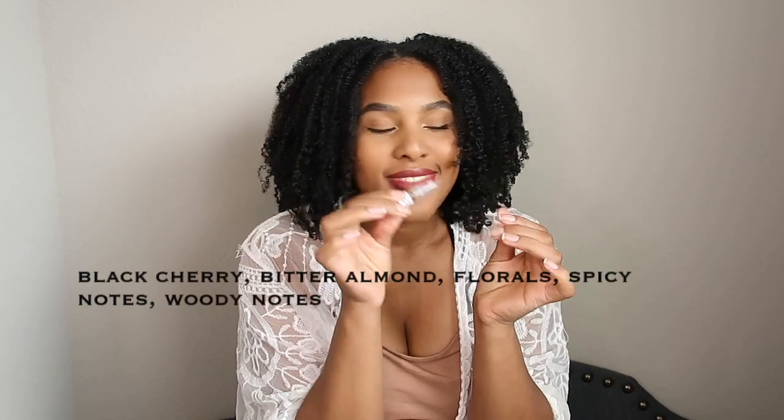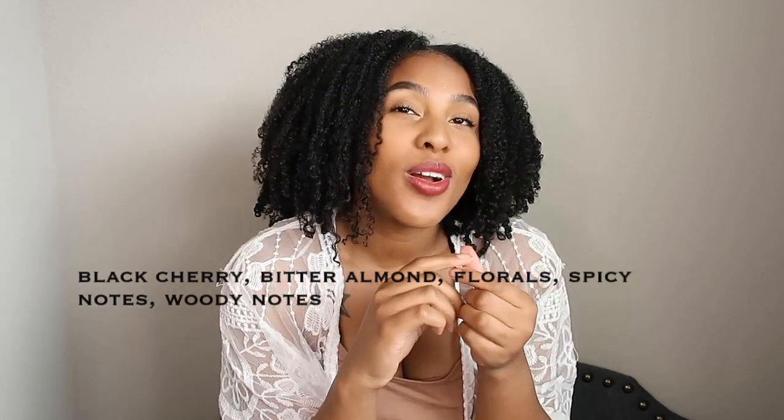I like to layer this with a lot of stuff. I'm gonna mention this sample next because this sample stole my heart, and this made me want to go out and buy the expensive version, but I'm gonna buy this. This is Cherry Delight. This is inspired by Tom Ford's Lost Cherry. This just screams cherry and vanilla.